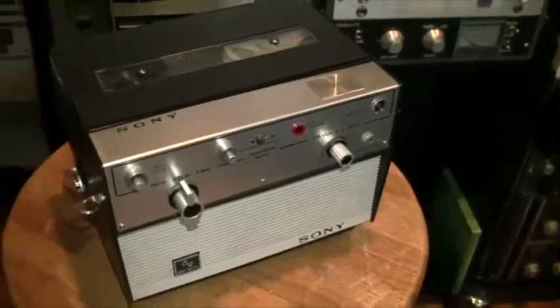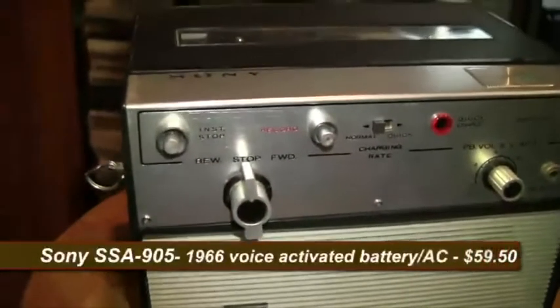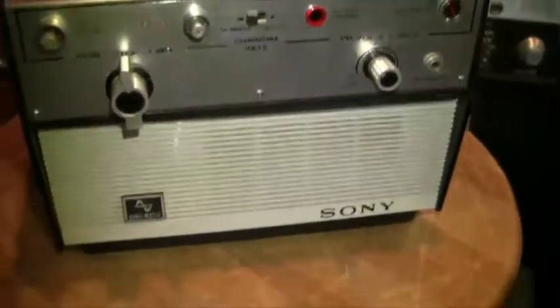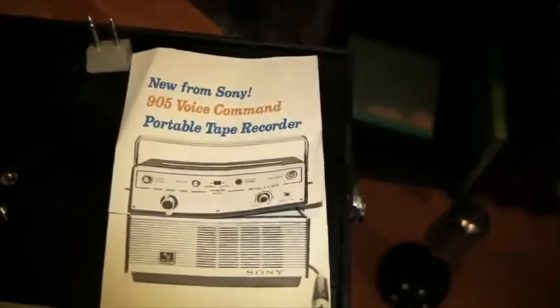This 3-inch Sony portable is a true consumer unit, but it is very unique in that in addition to having a tape recorder, it has a separate unit that will disconnect so that the portable recorder could be taken wherever you wanted to go, and the heavier unit with speaker and amplifier could be left behind. 905 voice command portable tape recorder.